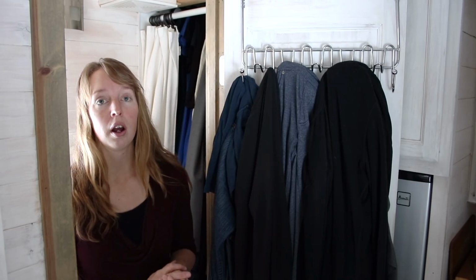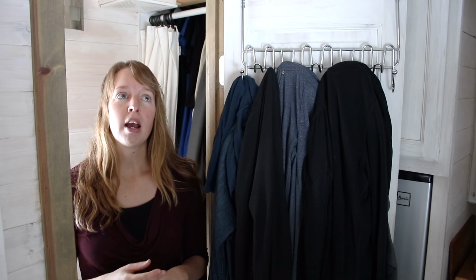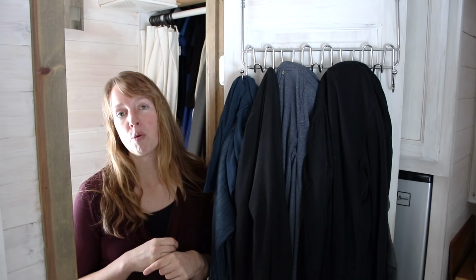And I have a lot of outdoor layers that are wool shirts and wool jackets and stuff like that. But occasionally, especially if you live somewhere more damp and humid and maybe rainy than where I do, some of those things will soak up moisture. They'll often still keep you warm.